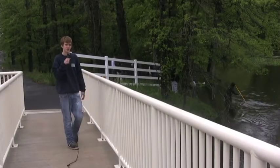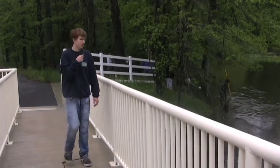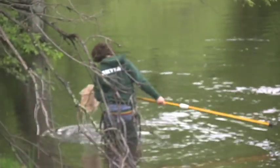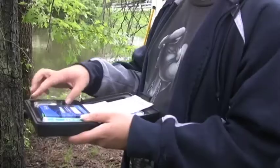As you can see behind me, Mr. Goodman's class is now taking water samples from the river. As you can see, student Keith Skyda is now taking samples from the water by using a D-net.